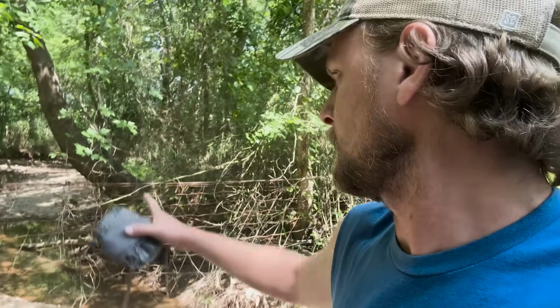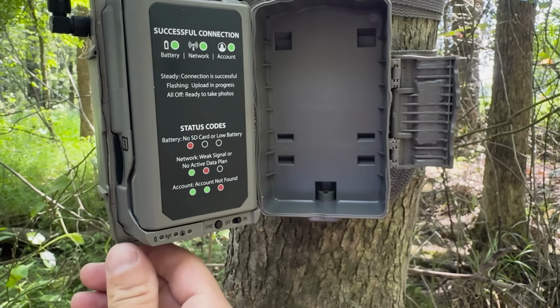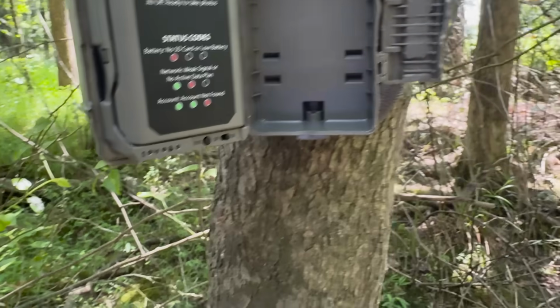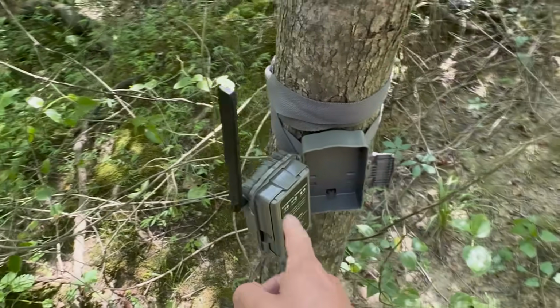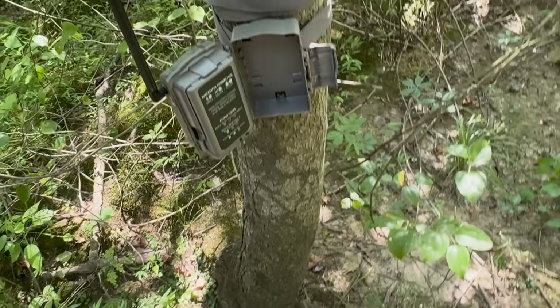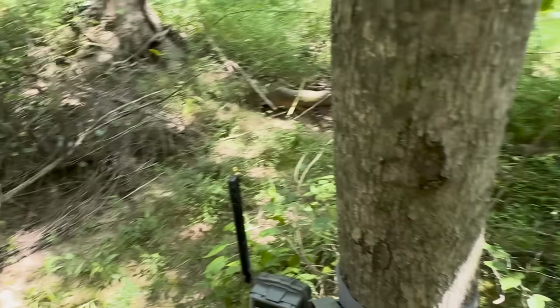We're gonna go on the other side of this fence and hang the camera looking up the creek on that one good crossing I found. Make sure it turns on and works. I've had some problems out of these Stealth Cams. I tested it before I left home and it was working, so we're just gonna make sure all the lights light up. Hopefully we'll get some good traffic through here. All right, the camera's working.